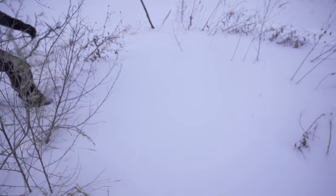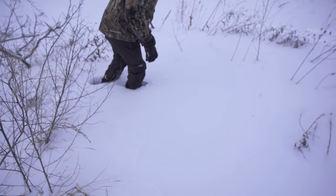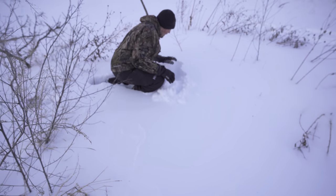With a little activity happening around the pond, I decided to try to open up a small portion to see if the wildlife would use it during the winter.